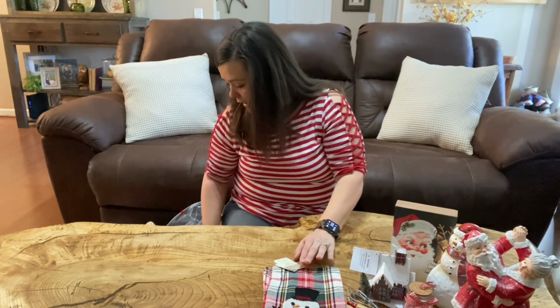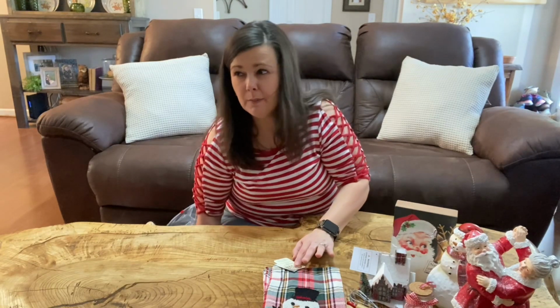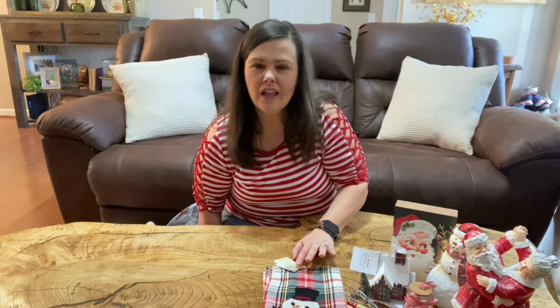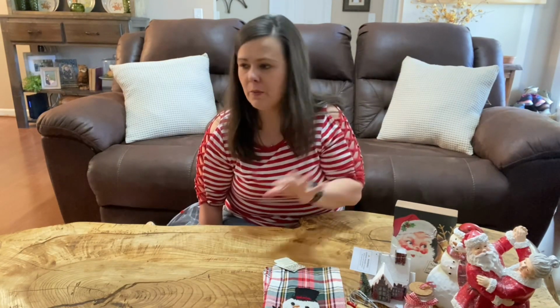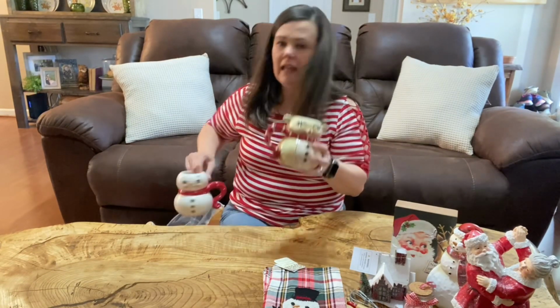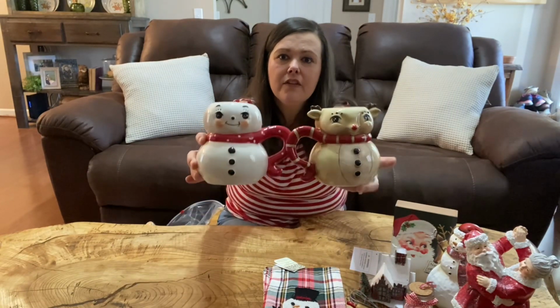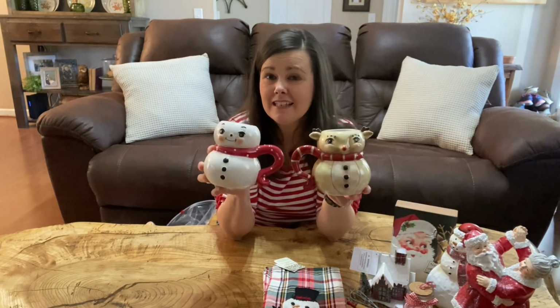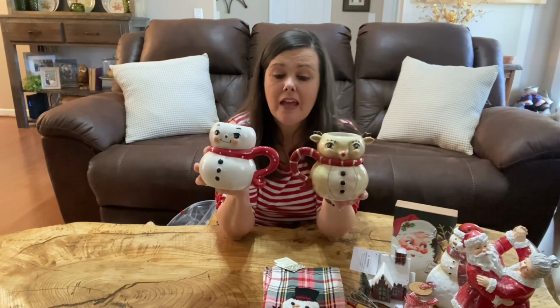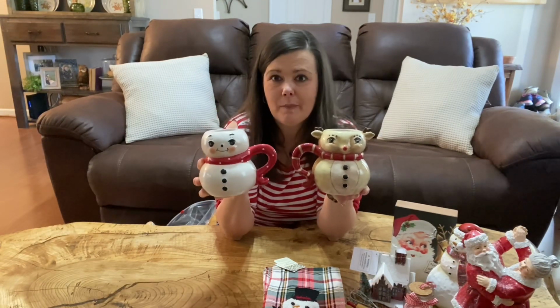The next few things that I got came from Ross, and I have shown you a few of these pieces already, but I'm just going to do a whole collective haul for you and go over it with you one more time. But I got these two mugs, and they are Johanna Parker. There's the reindeer, and there's the snowman. I do have the Santa. I've had the Santa for many years. The pattern or the design is still the same, so I saw no reason to buy another one. But I did get these three.